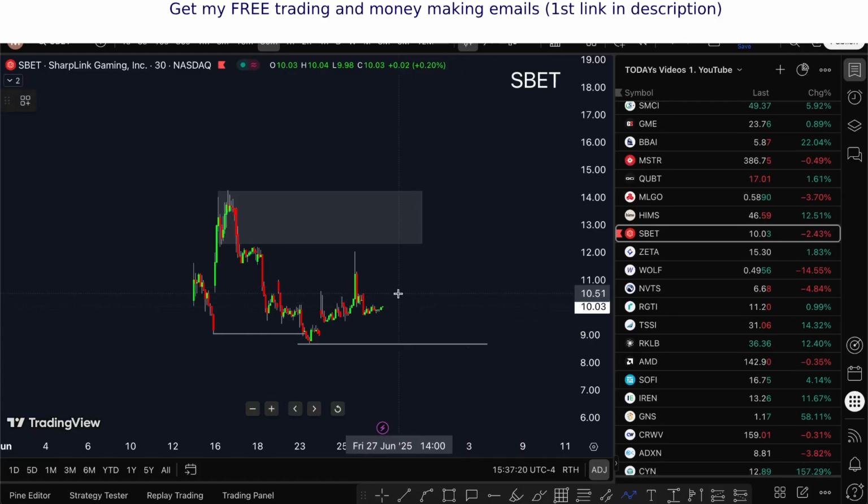So how this is going to look is I want to see a double break, and if I see that double break, then it's good, and if not, well, I guess I'm not going to be selling. There you go. It's my confirmation point. All I'm doing in the meantime, by the way, is waiting.